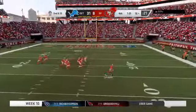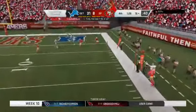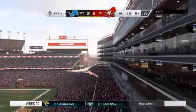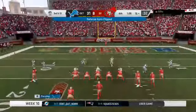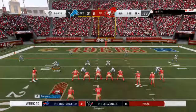Garoppolo escaping the pressure right. And that'll be incomplete. Another pass attempt, another incompletion. You figure defensively, you're in the fourth quarter here. You've held the team under 100 yards passing. You've done your job. Especially in today's NFL, which is truly a pass-first league.